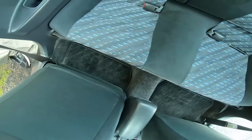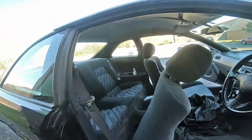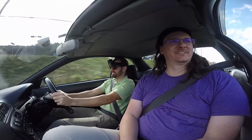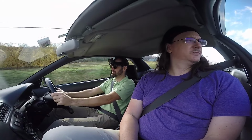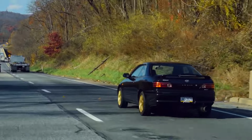The seats are soft, welcoming, without too aggressive bolstering. The Levin is also tall people friendly. The footwells run deep and the seats go all the way back to the rear seats. Tim Strickler, the owner, is 6'4", and that's what drew him to the Levin, a JDM car that accommodates Americans.